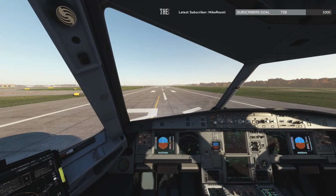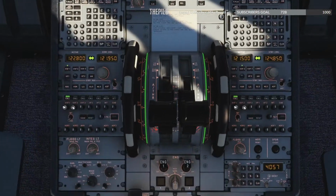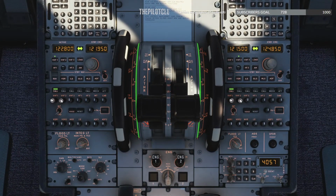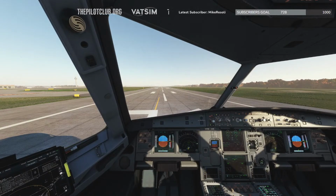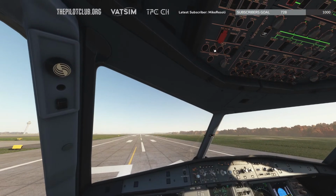Alright, we'll stop here for a second. And we'll put our transponder into auto. Alright, everything's looking good here. Ping the cabin.